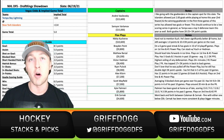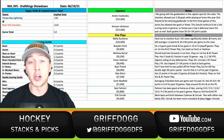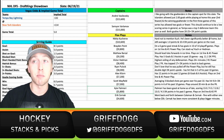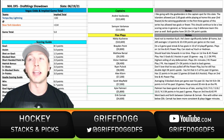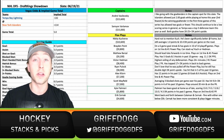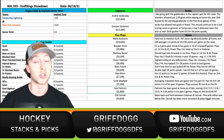So with that being said, Kyle Palmieri here, $5,800. Kind of hard to call this a value play, but we're going to roll with it. He's been very good at home here over his past 10 games. Look at the numbers he's put up: 13, 9.3, 12.8, 13.0, 4.5 DraftKings points in his past 5 games. Again, another guy that can get you double-digit DraftKings points, a guy that can get on the score sheet, plays on that third line, plays on the second power play, and actually that third line for the Islanders led the entire game with 9 scoring chances and 4 high danger scoring chances.